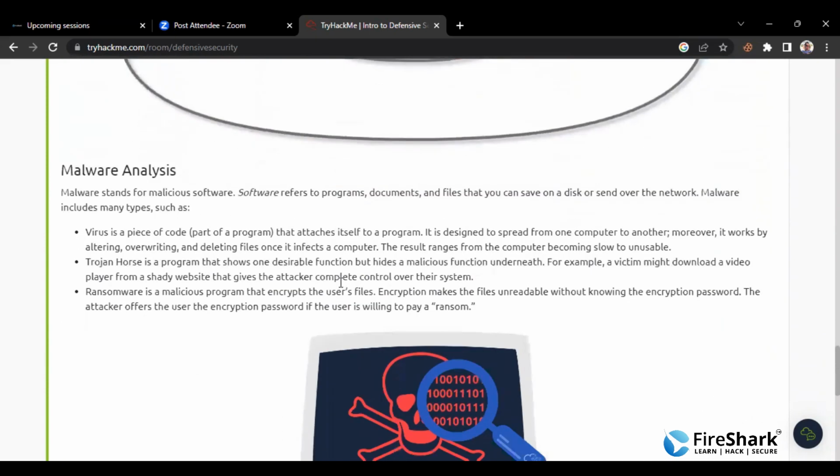Next we are going to talk about malware analysis. Malware stands for malicious software. Software refers to programs, documents and files that you can save on a disk or send over the network. Malware includes many types, like virus, trojan, ransomware, worms and spyware. These are all types of malware.